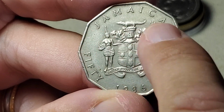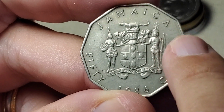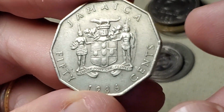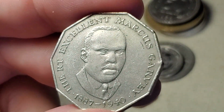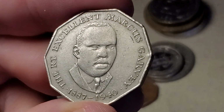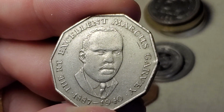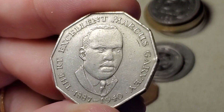fit between the edge of the two headdresses here. So if the J and the A are beyond the headdresses, then you have the more common circulating version like this one, but it does feature the excellent Marcus Garvey, 1887 to 1940. This one is KM65.